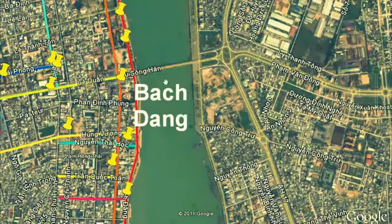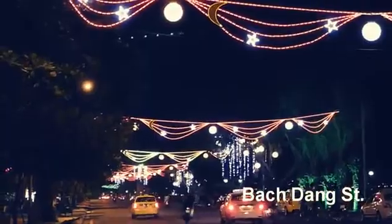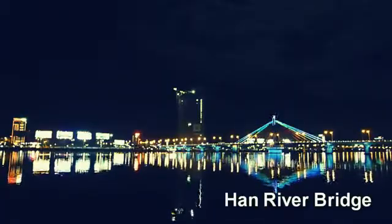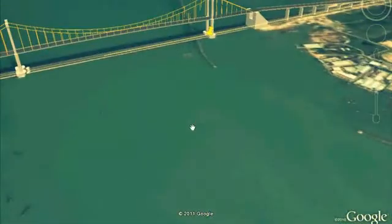Have a stroll along Danang Street. You can get a very nice view of the young and dynamic city, especially at night. There are quite a few bridges over the Han River. More remarkable ones are the Han River Bridge and Thuận Phước Bridge.